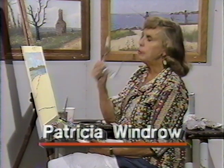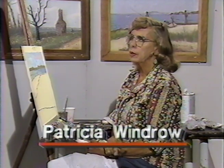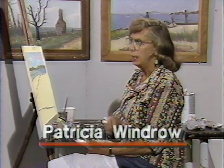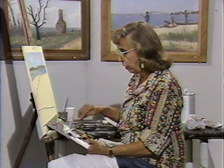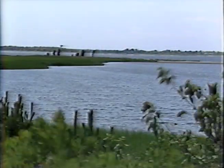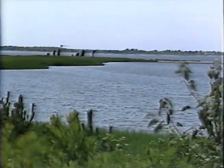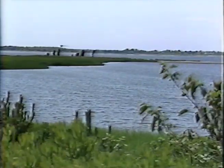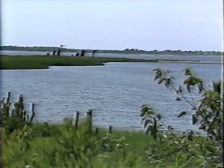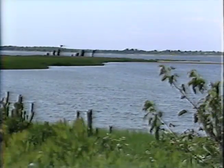Again, it is phase one of a study of the Orient Point view, actually, from the Orient Point State Park. Anybody who knows at all that Long Island ends up on the North Shore with Orient Point will maybe recognize this. And if they don't recognize it, it's jolly well time you went out and found it, because it's quite wonderful.